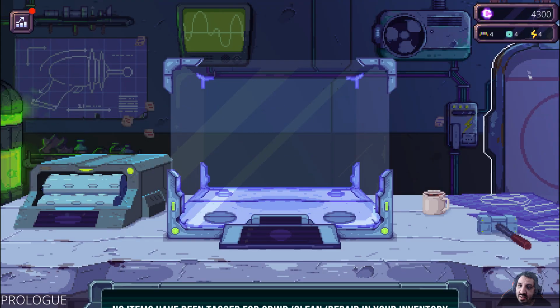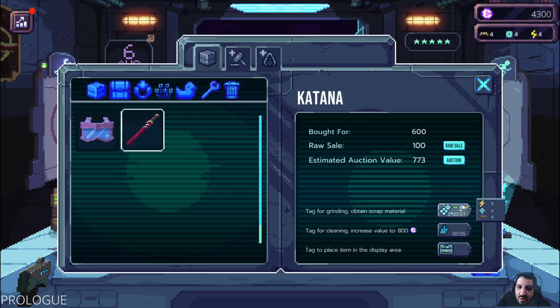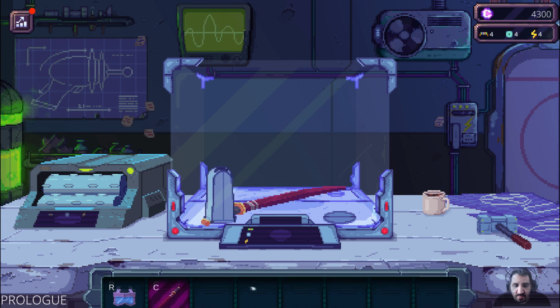Okay, let's see. Do I need to clean you? There you go. Do I need to clean you? Grinding for scrap metal. Raising the value to 800 to clean it. Yeah, sure. Let's clean you. Let's see. We could possibly repair you to be able to get you to be at 250 in value. Then we can clean you. Yeah, let's repair. Alright, sit over here. Okay, let's clean you.